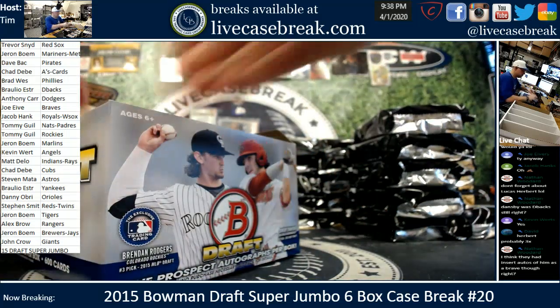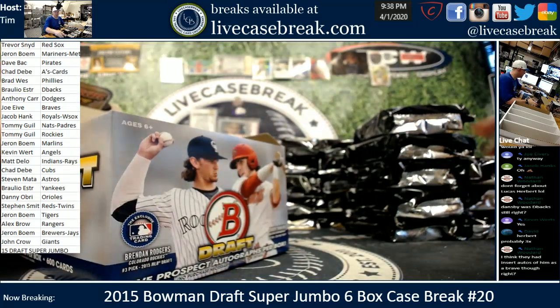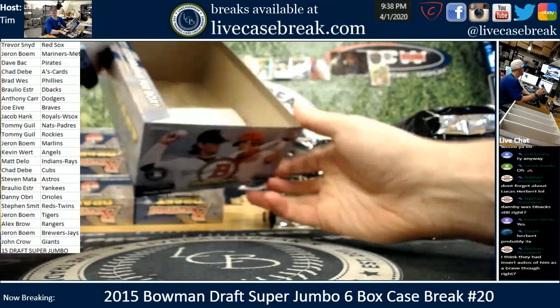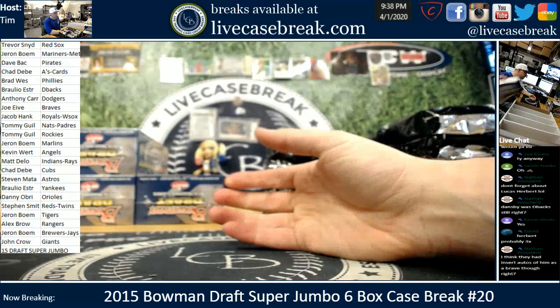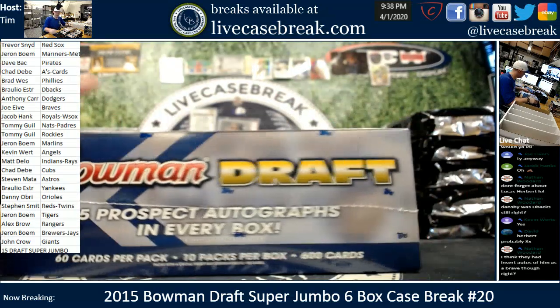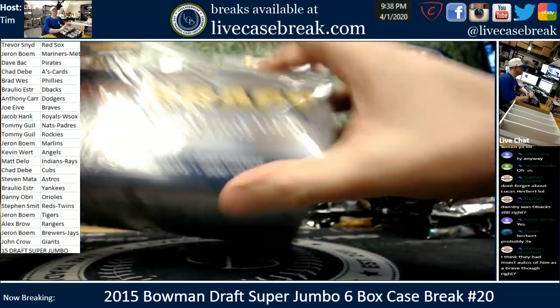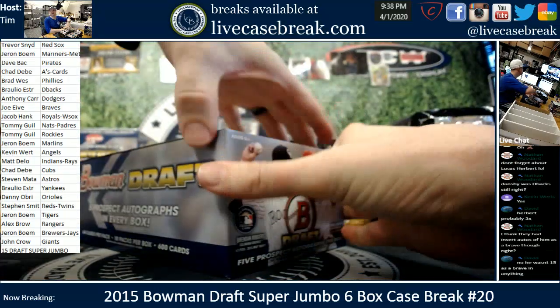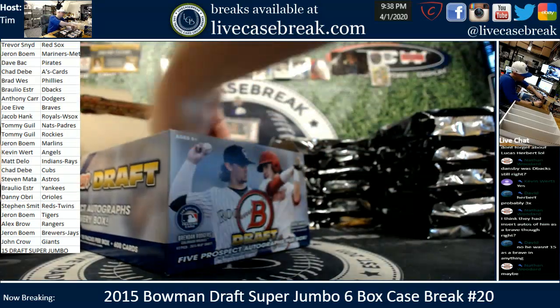I definitely don't remember any 2015 insert autos as a Brave. You know what, Nate? Are you thinking of 15 Bowman's Best? For 15 Bowman's Best, they switched him to a Brave. No, they didn't. He was still a Diamondback. Yeah, 16 Bowman's Best is where they switched him. Yeah, I'm wrong.